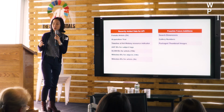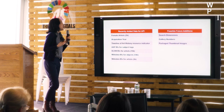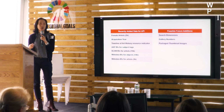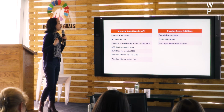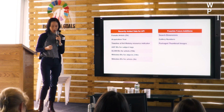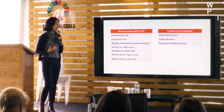Also gallery numbers. It's amazing what people can come up with when they're looking at our data, which we're learning. But people want to build tours. They want to build maps. So having the exact gallery number, which we store, would be useful to them. And things like packaged thumbnail images: when they're downloading large portions of our collection, it would be much easier if they could just download a package of our thumbnails.